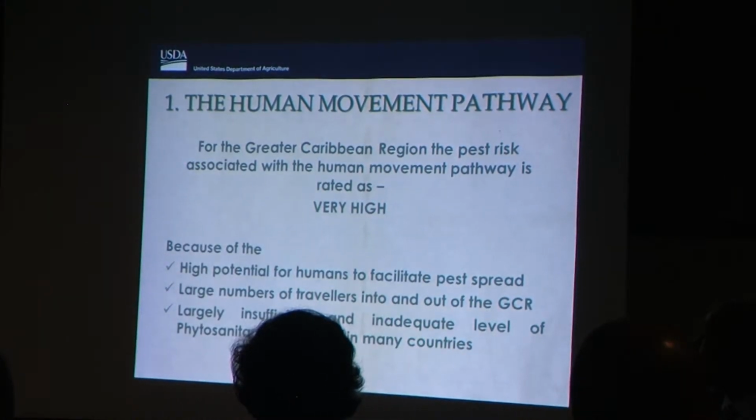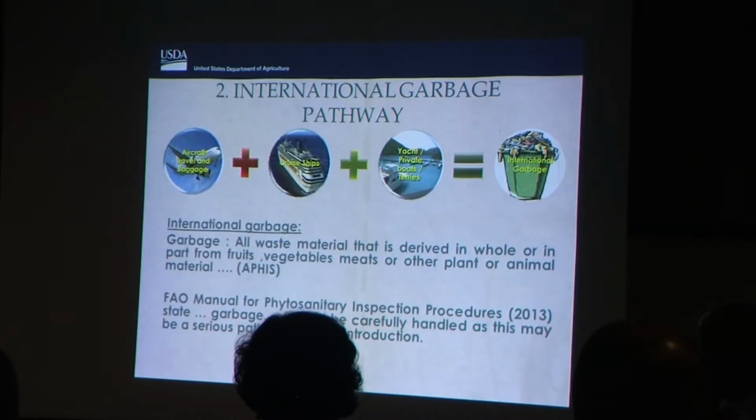And Dr. Messiner actually rated the pest risk associated with the human movement pathway as very high, because humans have the potential to facilitate the spread of pests, as well as the large number of visitors that enter into the Greater Caribbean region. And we here in the Caribbean largely have insufficient and inadequate levels of phytosanitary safeguards. And all of this leads to the second pathway.